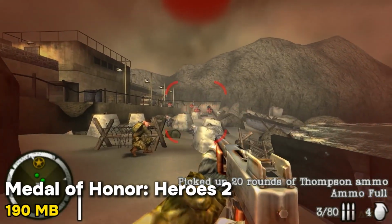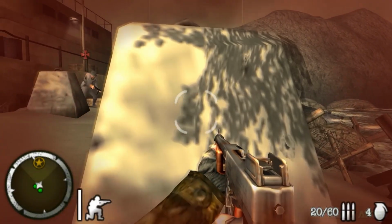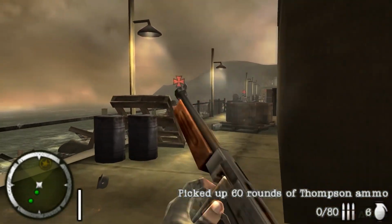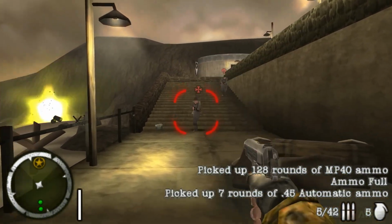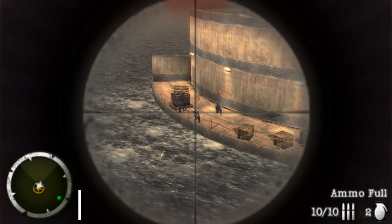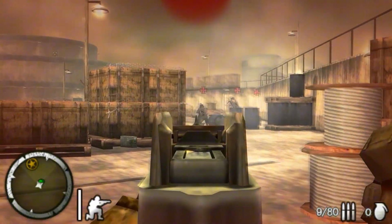I recently revisited Medal of Honor Heroes 2, and while it's a fun game with a strong historical setting, the gameplay is solid, with a good mix of shooting, stealth, and vehicle missions. However, the AI can be quite frustrating at times, especially in the stealth sections. The game's campaign is enjoyable, with a variety of missions set in different locations during World War II. Overall, Medal of Honor Heroes 2 is a decent shooter game that fans of the series might enjoy.